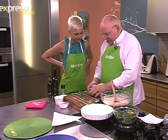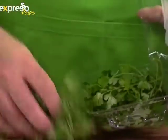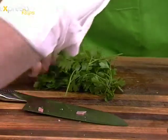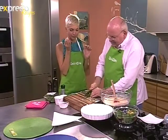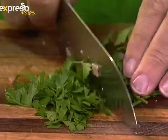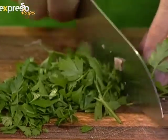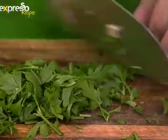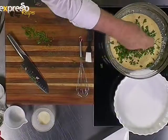Right, and then we're going to just add a bit of parsley to it. I love using this flat leaf parsley. You are a big fan of the flat leaf parsley. Absolutely, because it's got so much more flavour. It's a classically Mediterranean herb. You find a lot of it used in Italian food and southern France. I'm not going to chop it too fine. I see what you mean about the flavour. Yeah, because it's quite nice to have just a little bit of texture in there.